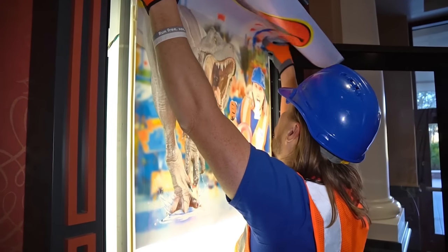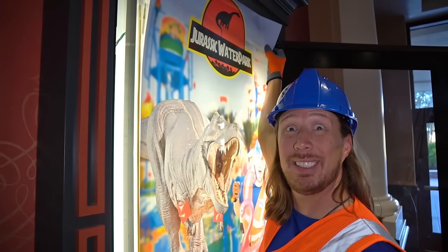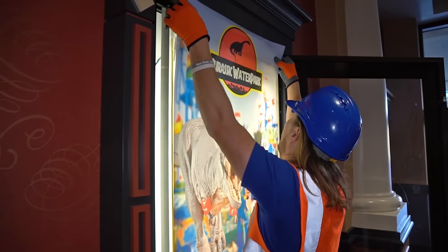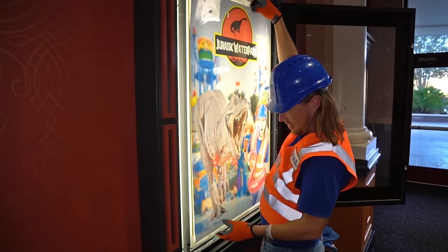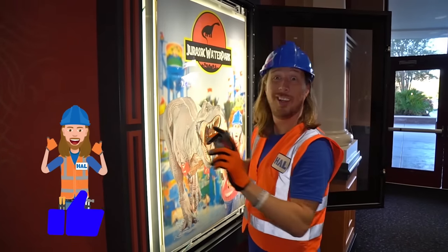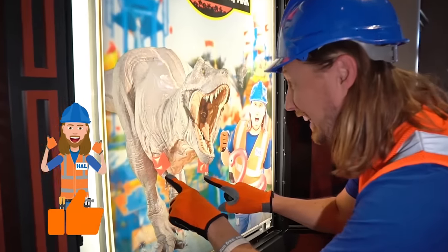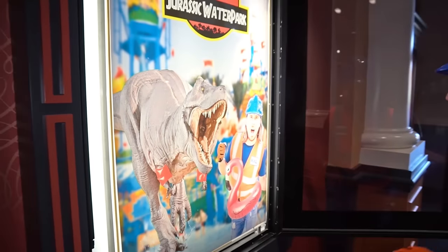You know, another great thing about coming to the movies is, you can actually bring your friends and your family. Watching a movie with your friends is so much fun. Oh, let's see, get that in there. Oh, I think we're good. Oh, look, this dinosaur's got floaties on. That's great. Oh, all right, let's close this up here.